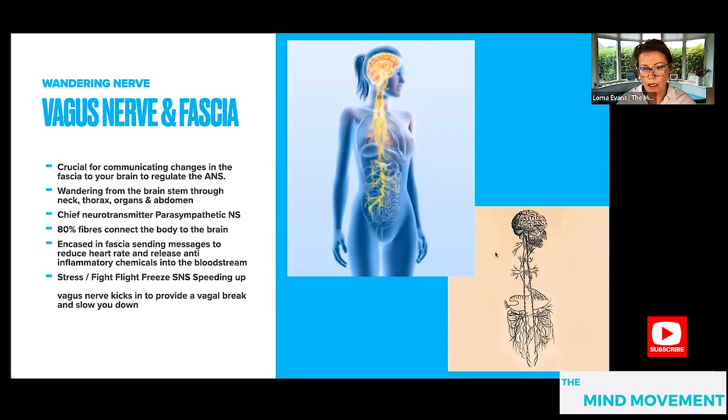I'm just thinking about what Claire said there about dissolving the cortisol into the bloodstream. Obviously, the vagus nerve will control. If we're stressed, we go to fight or flight, and the sympathetic nervous system speeds up. But there's a healthy way of managing it, because when it slows down, it can provide a vagal brake to slow us down. So everyone's excited about the vagus nerve.